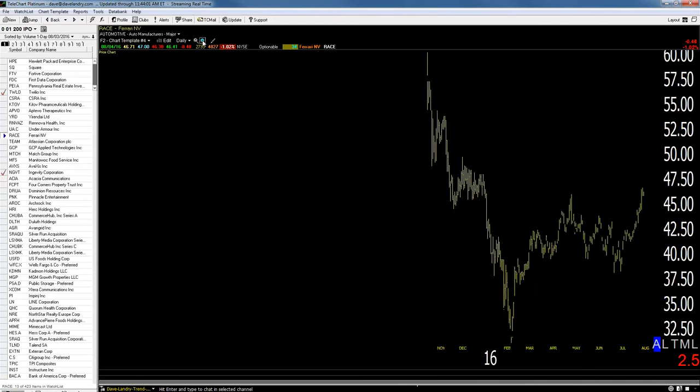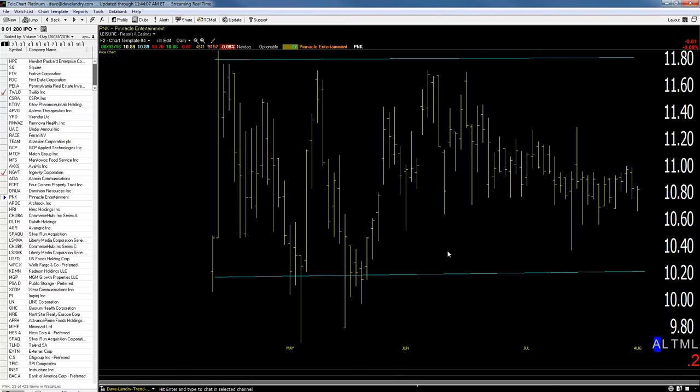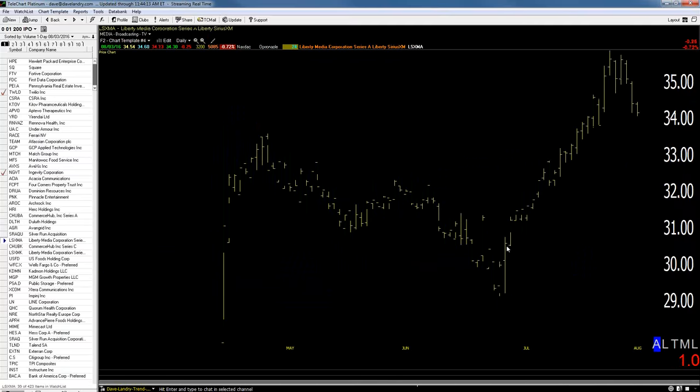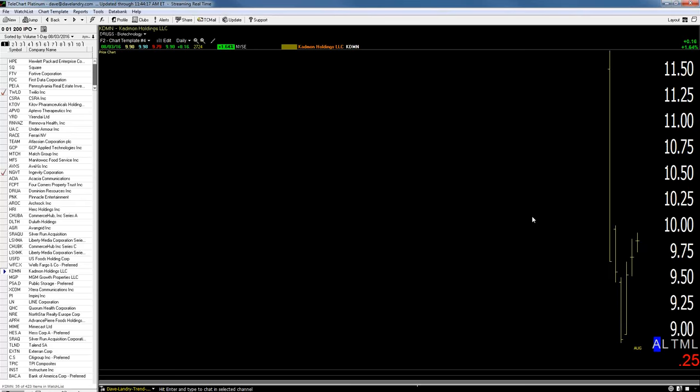So when Ferrari came public, what happened? It just absolutely imploded. Okay. So it's quite often fairly obvious with these IPOs when it comes to trading them. They either take off or they don't. And if they don't take off, you just want to avoid them.